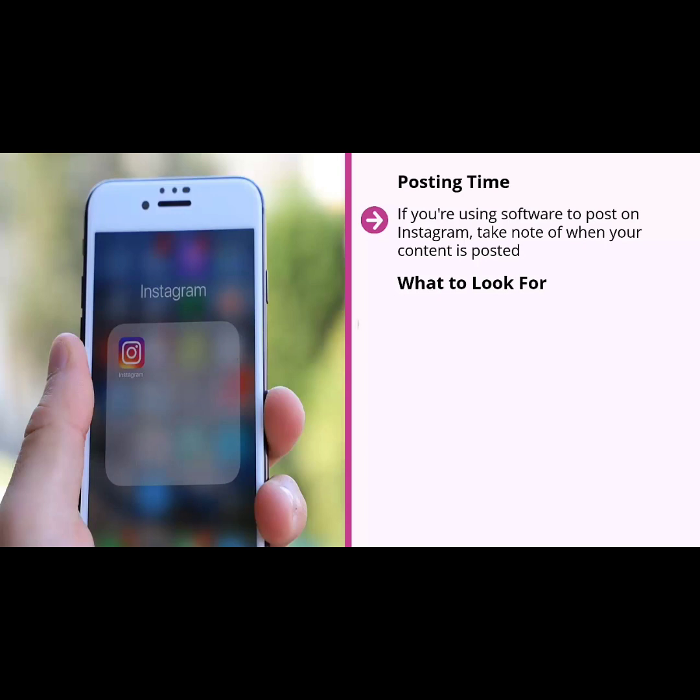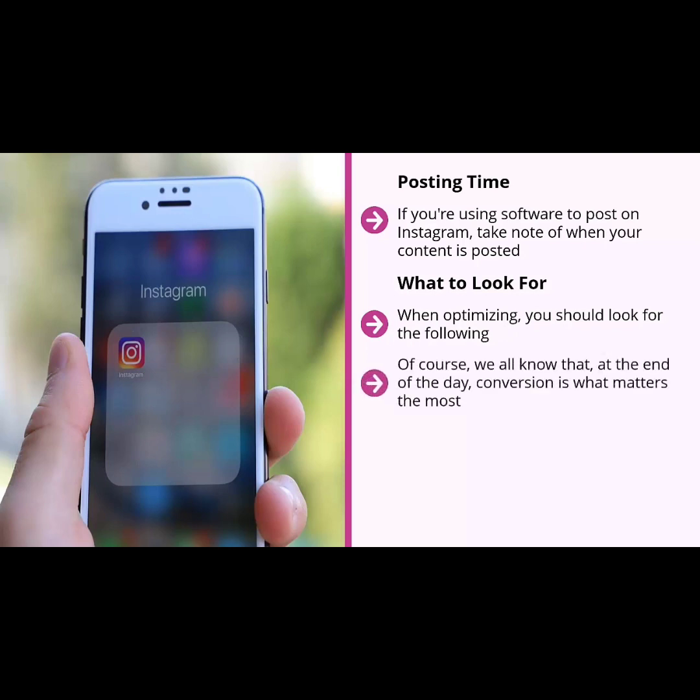What to look for? When optimizing, you should look for the following. These indicate success. Look for increased click-through rate, increased dwell time, deeper clicks inside your website, and better conversion rates. Of course, we all know that at the end of the day, conversion is what matters the most. In fact, it's the only thing that matters. How come? Conversions put dollars in your pockets and nothing else.